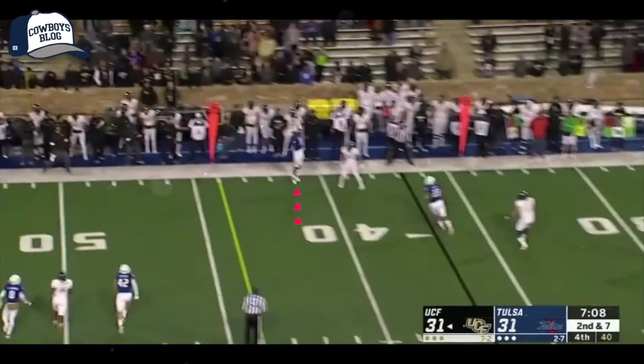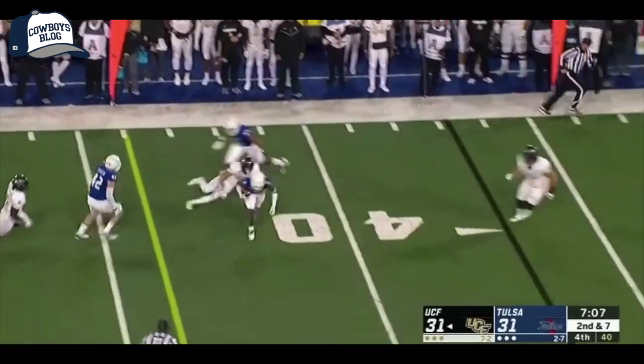He's gonna climb the ladder and snatch it out of the air. This is a common theme with the Cowboys. Trayvon Diggs has the same thing. These guys are willing to climb the ladder and make a play on the ball.